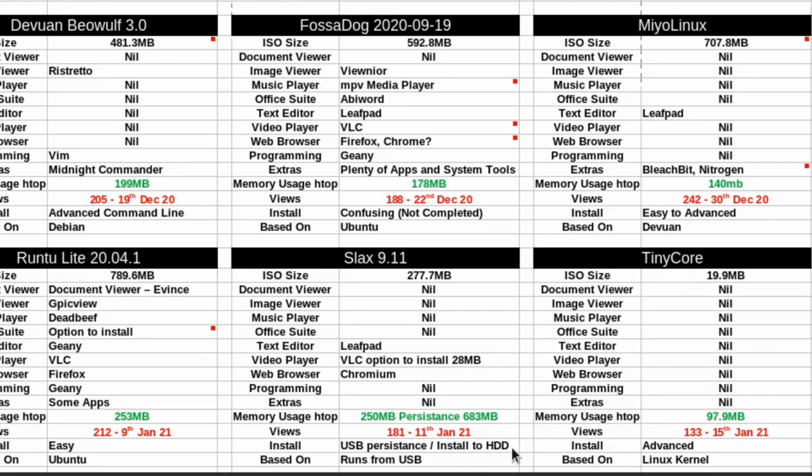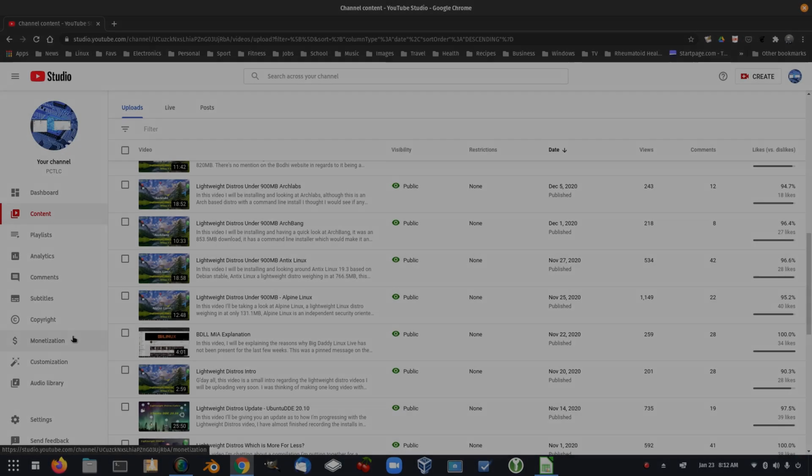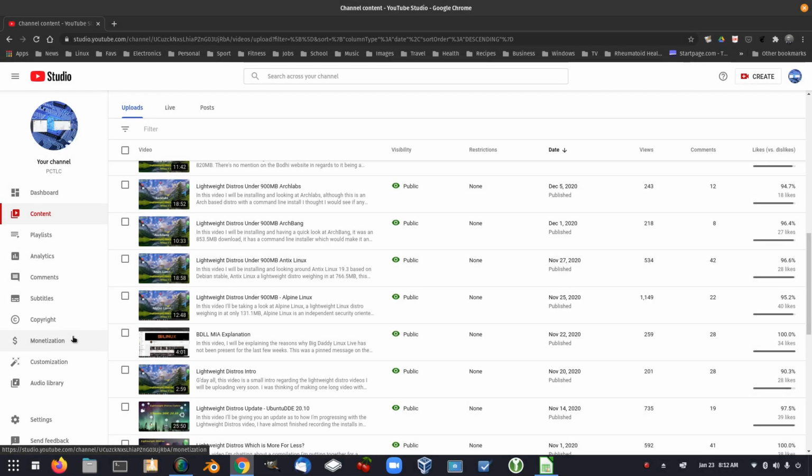And with Slacks, this memory usage here, when I mentioned it before, I think I got that wrong. It's 250 megabytes running from the live USB, and under persistence, it's 683 megabytes. So once you've booted into persistence, that's upped by about 430 odd megabytes. That's very interesting.